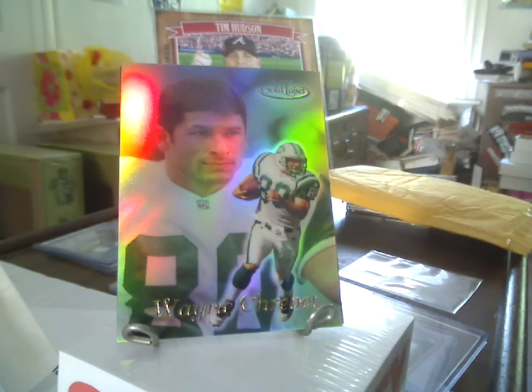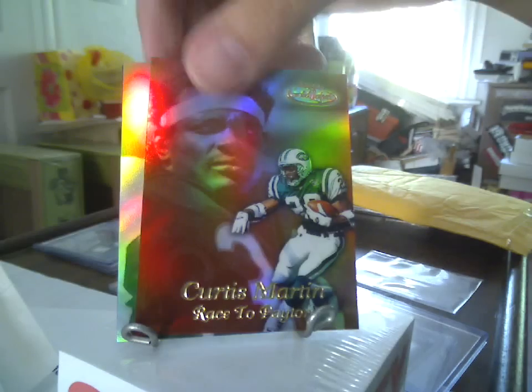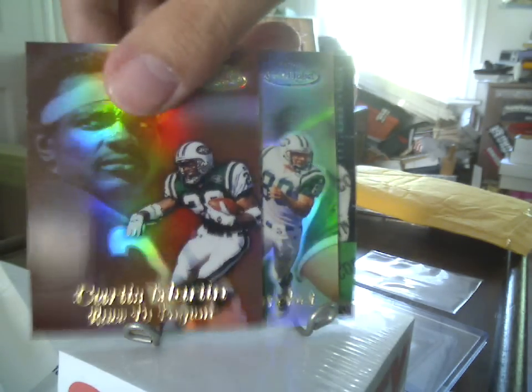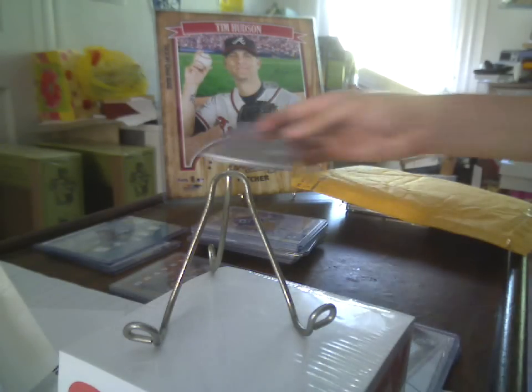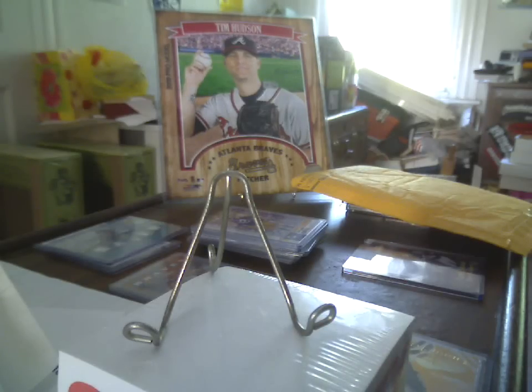Then we've got the Curtis Martin Race to Pay Dirt. Standard there, and you notice the difference in the label color there. If I angle that the right way, see how much darker that is. So some inserts. I looked it up the night of. This Martin had sold for about $5 on eBay on its own, $5 shipped. So as Michael was saying during the course of the break, it is absolutely worth it for some of the inserts. We'll get to more of that later.